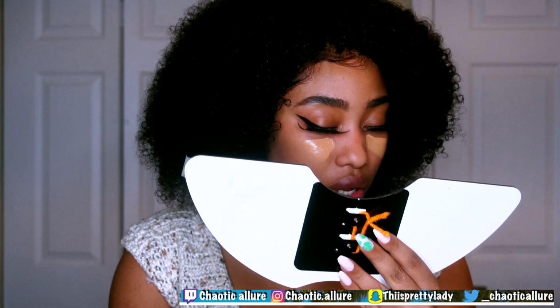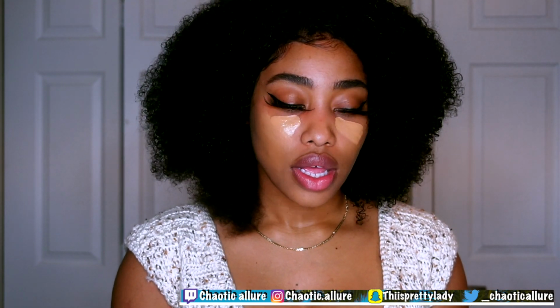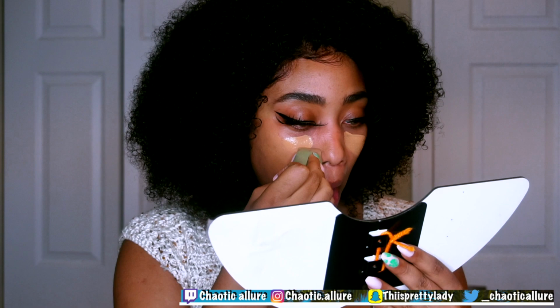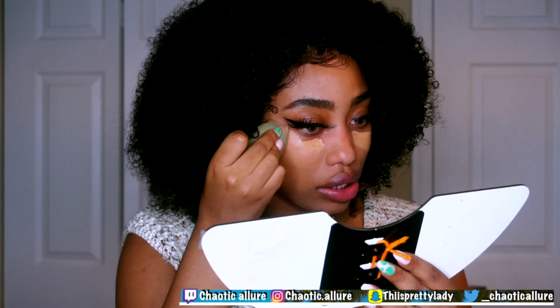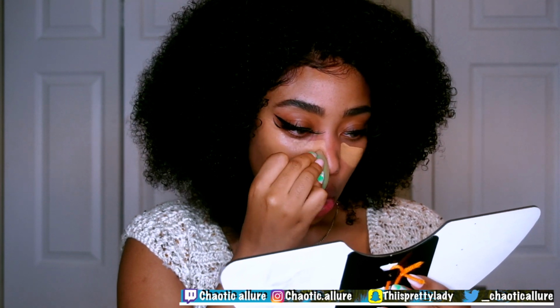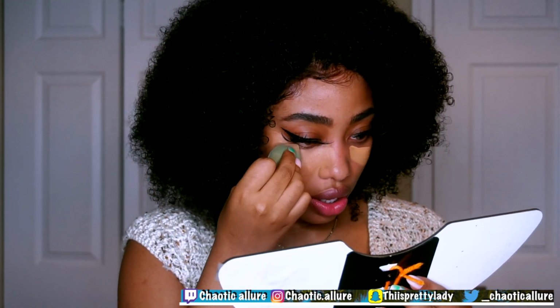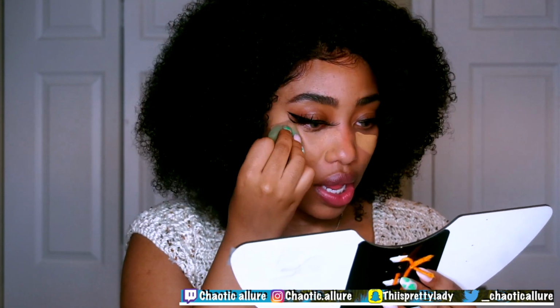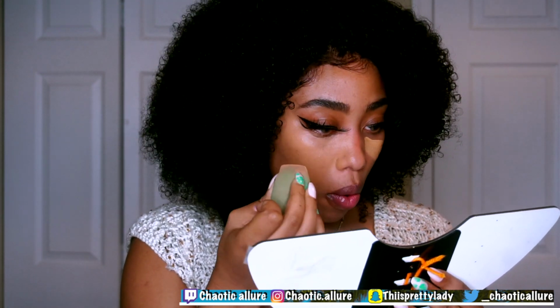Okay, hold on. Alright, this concealer is full coverage, and the way it's blending is, holy crap, it's blending so nicely. Maybe a little bit does go a long way with this one. It's blending in so nicely and so well.